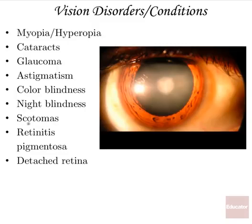A scotoma is a blind spot that's not normal. So if other than the one that's on the optic disc, someone else is having blind spots in their visual field, even with both eyes open, that could be due to an injury. It could be due to lack of nourishment, then there could be genetic factors affecting a scotoma coming into play.